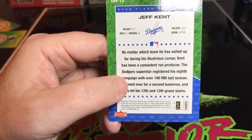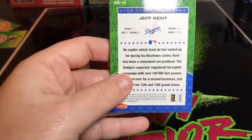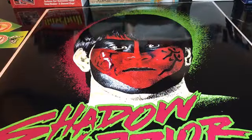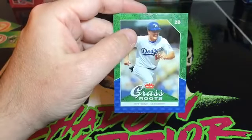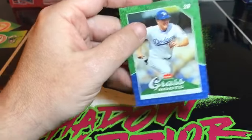Illustrious career, they said that he had, and consistent run producer. I think I wrote the back of this card. But yeah, that's a pretty nice card. We'll see if that's got any value. I would say that's probably our leader of the pack, a grassroots Jeff Kent. Much respect to Jeff Kent and his career.